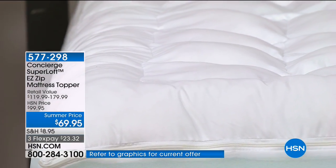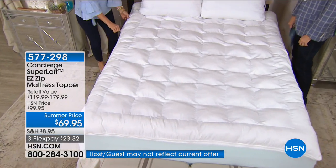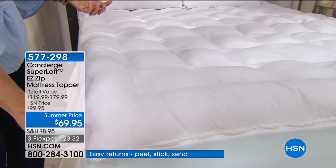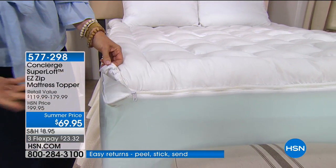But let me show you what makes this Super Loft different from any other Super Loft. In fact, this is the one I have on my bed. Right now. You know, over time, Super Loft, we kept adding more and more loft. We like loft, right? Bigger, deeper. Exactly. But what happened? We couldn't wash them anymore. They got so big, they wouldn't fit in our washer or dryer.